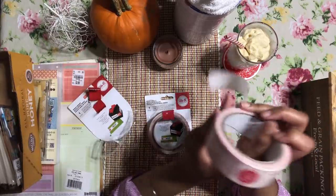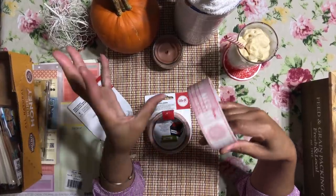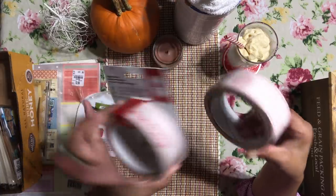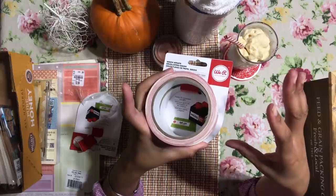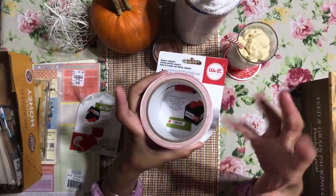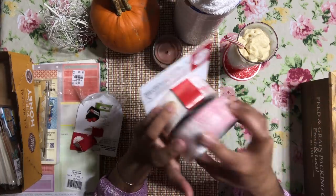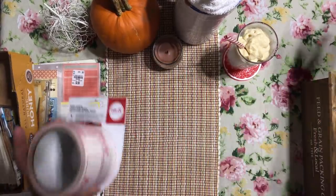So you can definitely use this for a journal. You can use it for so many things. So I loved it, and I grabbed two of these. They were only $2, guys. They also have other ones that had that cardboard kind of looking decoration, I guess you can say. But I like these two, so I grabbed these two.